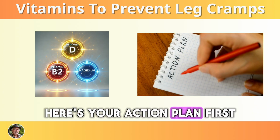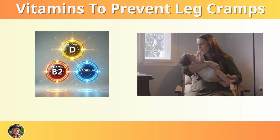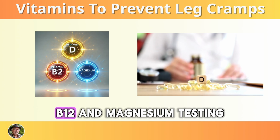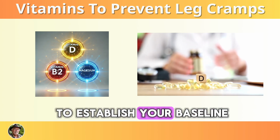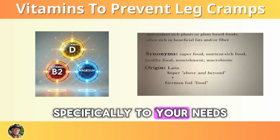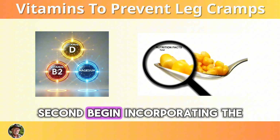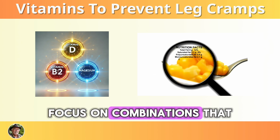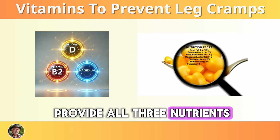Here's your action plan. First, get tested. I highly recommend asking your doctor for vitamin D, B12, and magnesium testing to establish your baseline. This allows you to target supplementation specifically to your needs. Second, begin incorporating the nutrient-dense foods we discussed. Focus on combinations that provide all 3 nutrients.